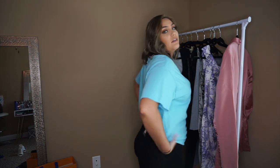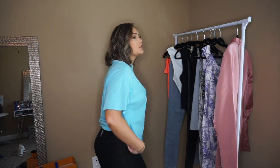These are a crazy steal for 2 pair for $9, I think is what I got them for because they were 50% off. These are super cute. Just a staple that everyone needs in their wardrobe. They are super stretchy. I do think that they are a little bit see-through, so I would be cautious if you're gonna wear these out.